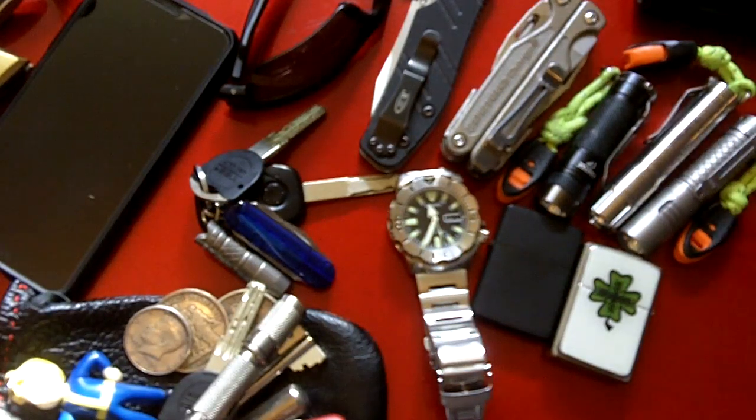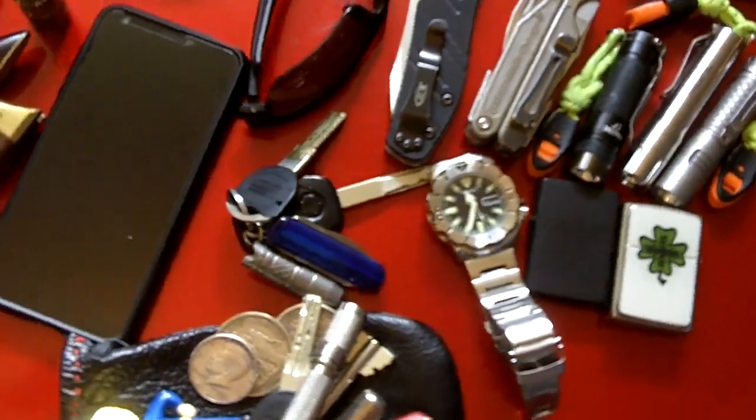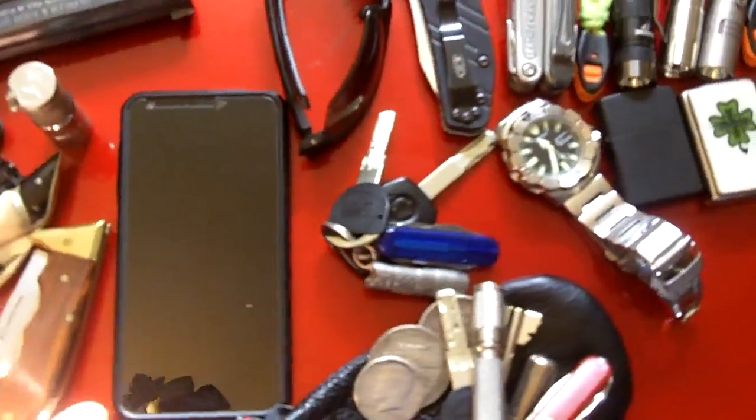But again, going back to why it's always the same: it has been working for me very well for many years, and by that I mean way before there was anything such as EDC. There was no such concept. It was just carrying stuff, and I have proof of that right here.